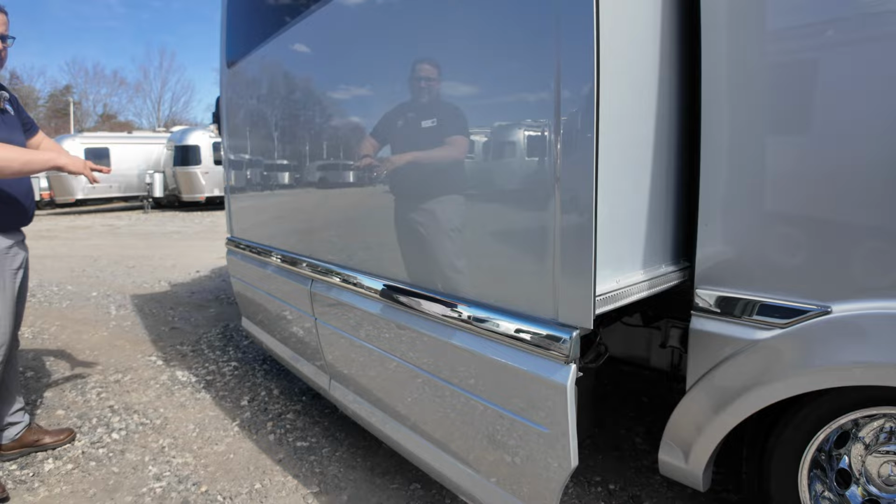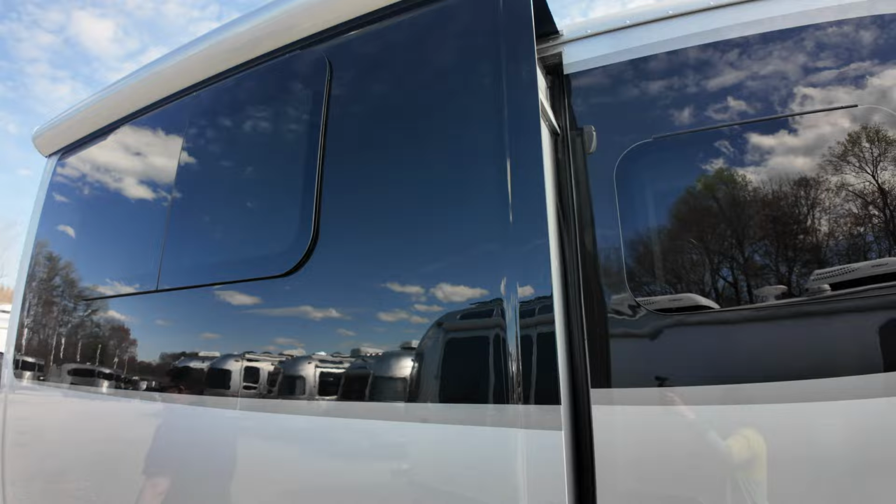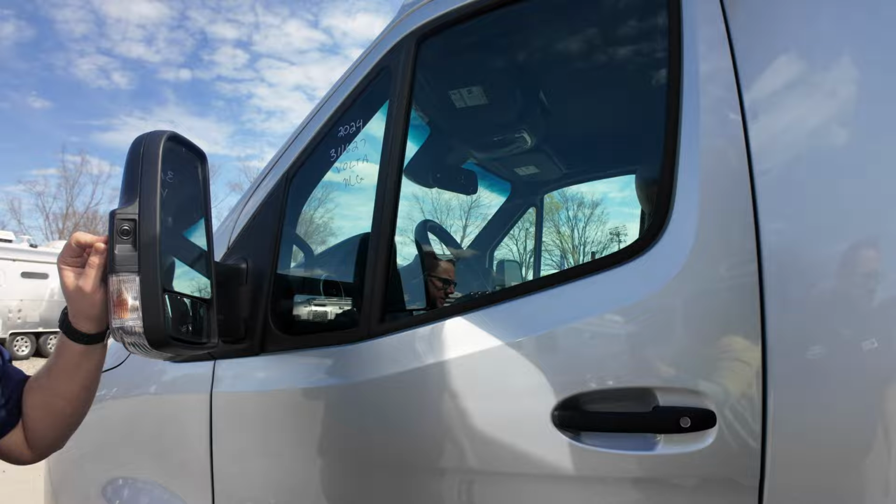So when it's all in, it's just gonna look nice and seamless. And then we do have a standard slide topper. This is really nice to have. You got the frameless windows as well. And then we talked about the backup camera. We also have standard turn signal cameras for each side.